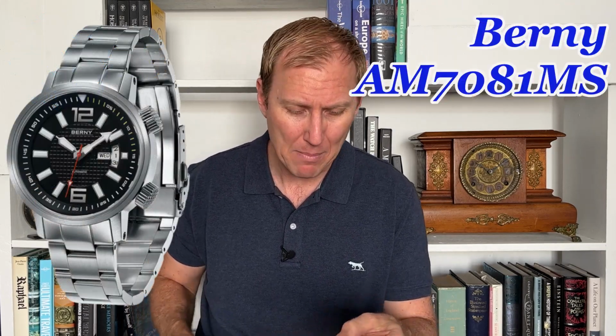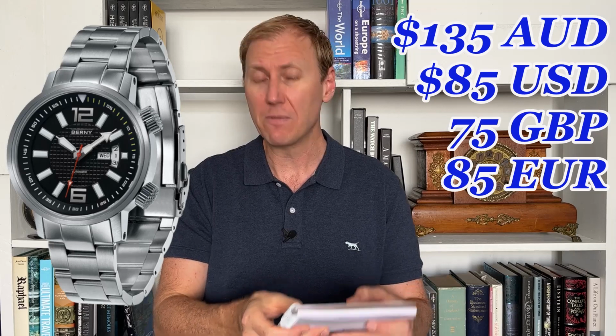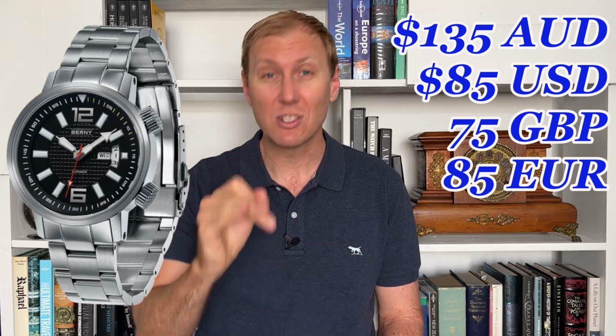This one now is the AM7081MS. Now comes with a Miyota movement, and it now comes with a solid stainless steel bracelet. And that bracelet has solid end lugs and a milled clasp. And it looks really, really good. Now this one's coming in at 135 Australian dollars, and that is a fantastic price for a fantastic looking watch. I already know the head of the watch is awesome, but now to come on a bracelet and a slightly better movement inside, wow, probably one of the best watches you can buy for the money on Aliexpress.